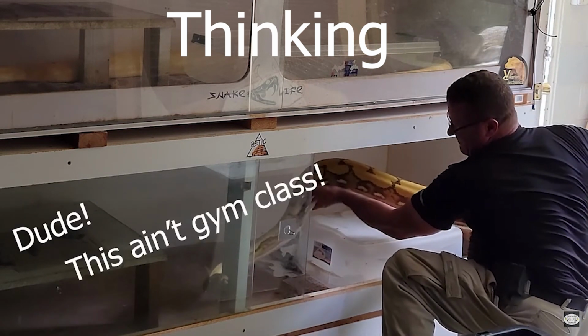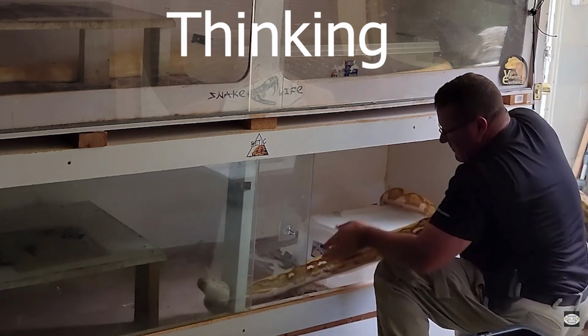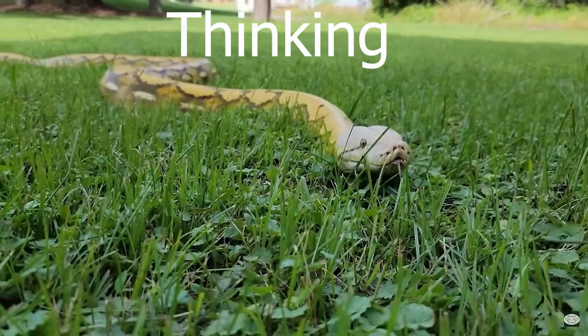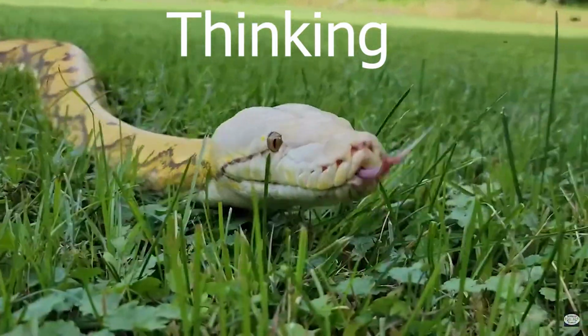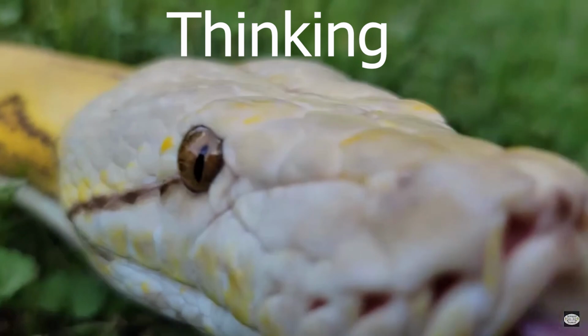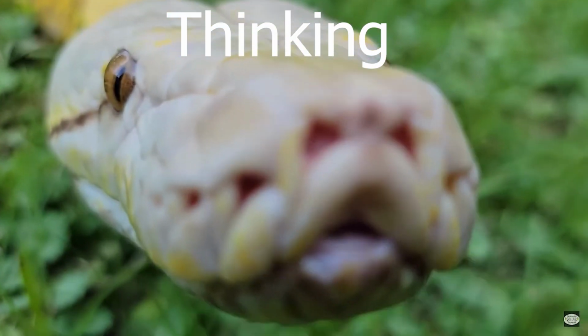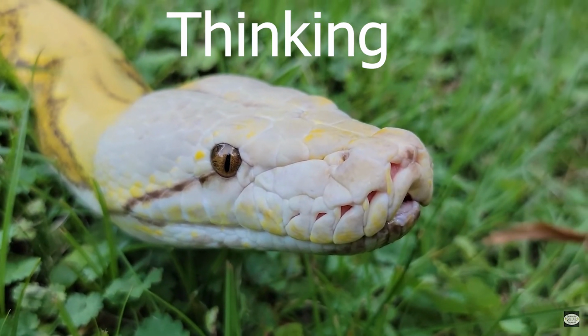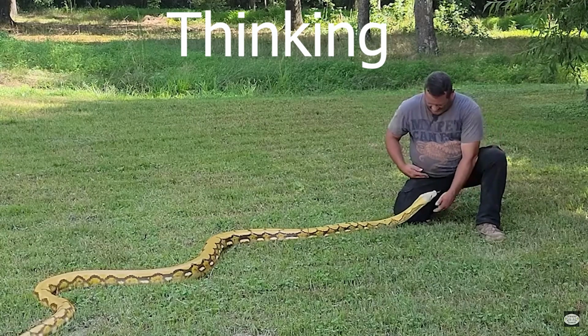Now you can see here, once they decide that they don't want to get out, they can be a bit of a struggle. He does this pretty frequently. But the cool thing is that almost 100% of the time with any of my snakes, once I get them out of their enclosures, they go, like I said, straight into thinking mode, exploration mode. They're really interactive and as close to their natural state as they can possibly be. This right here is the natural demeanor of a retic. They're confident, they're secure.